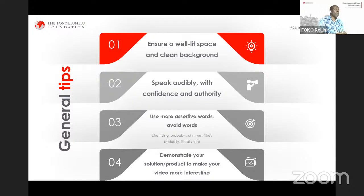Okay, I think that number 4, I'll let you go before. Right. So I was saying that they should ensure that they demonstrate their product while they're talking about their value proposition. So demonstrate your product during the video session so that your video is interesting. If you make anything, you raise it up and demonstrate how it works, so that people will have a feel of the product, even if it's a digital product.